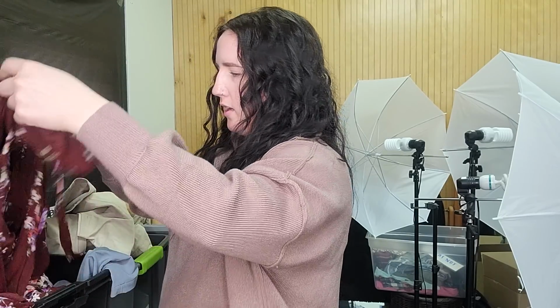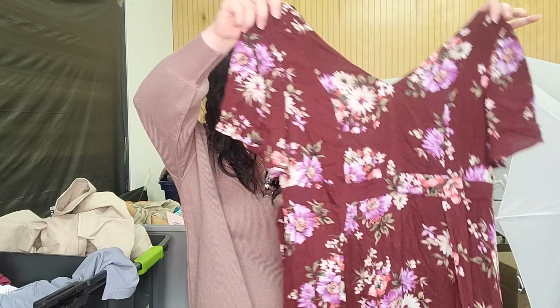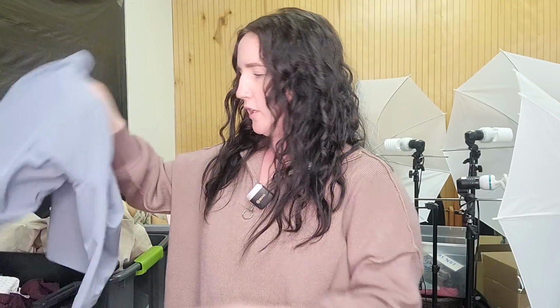All right, this is a beautiful Torrid dress, maxi length. I do like picking up Torrid midi to maxi length dresses. I like picking up midi to maxi length dresses in just about any brand, as long as it's profitable. And that one should go for about $30 to $35. I have pretty good luck with Torrid longer length dresses.